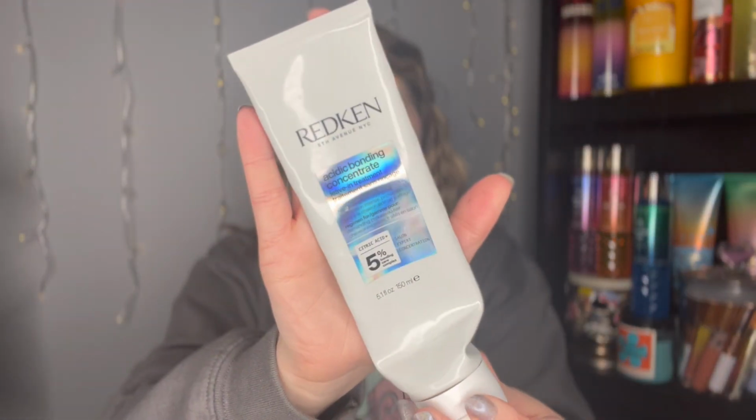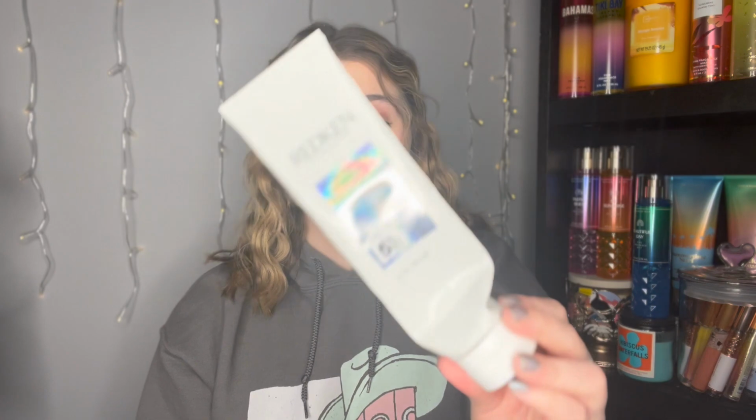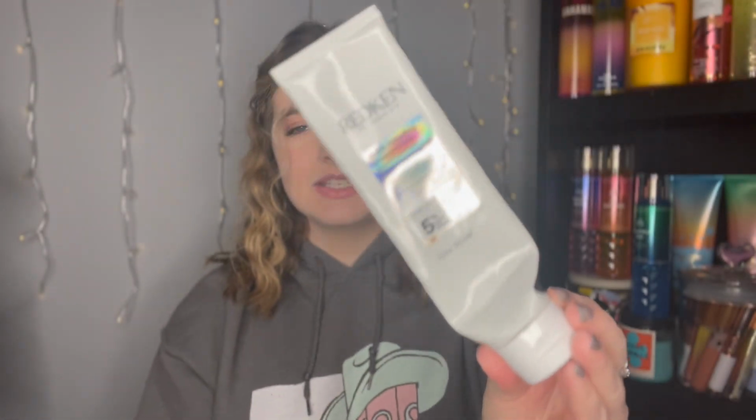I finished up a Redken Acidic Bonding Concentrate. I was gifted this from an influencer, and I actually really enjoyed it. I don't know if I'm going to repurchase it. I do think it made my hair feel a little bit softer, but nothing too dramatic where I want to go out and purchase it. But it looks like this in case you're interested. So I finished that up. I'm pretty sure it's really pricey, so that's a reason why I wouldn't repurchase it.